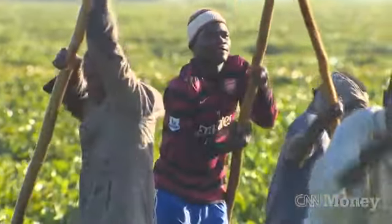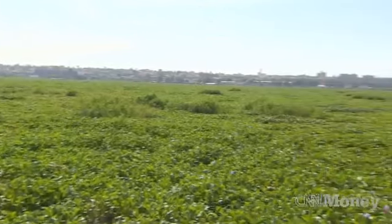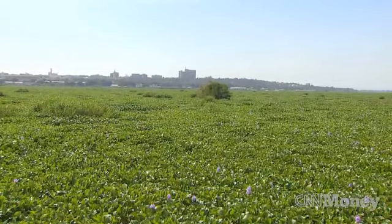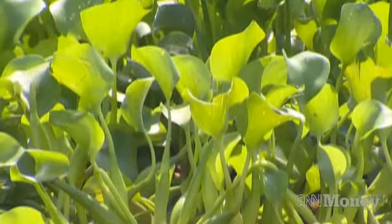Simon Odur and his crew of fishermen plough through the hyacinth to get to shore. This is Lake Victoria, the largest tropical lake in the world. But there's no water in sight, only a giant, dense mat of hyacinth, a free-floating aquatic weed.